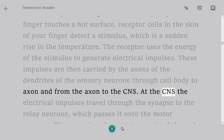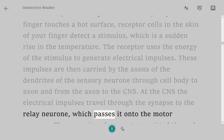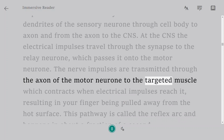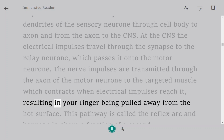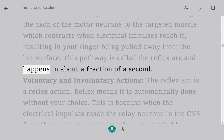At the CNS, the electrical impulses travel through the synapse to the relay neuron, which passes them on to the motor neuron. The nerve impulses are transmitted through the axon of the motor neuron to the targeted muscle, which contracts when electrical impulses reach it, resulting in your finger being pulled away from the hot surface. This pathway is called the reflex arc and happens in a fraction of a second.